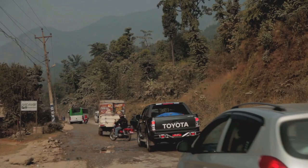A loaded truck just turned over. The driver and his assistant were hurt. We need better roads. It's the highway to the capital, but it's like a village road.